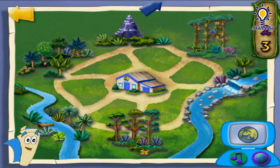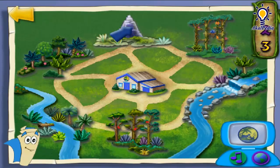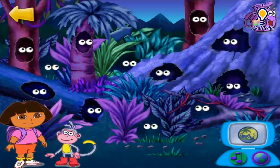Dark mountain. You'll need some light to help the animals there. It sure is dark here. The animals that come out at night are called nocturnal animals. Some of these nocturnal animals have lost their friends in a big storm. Let's match each animal to its friend.